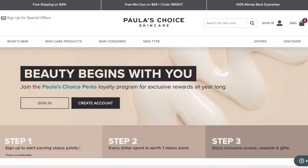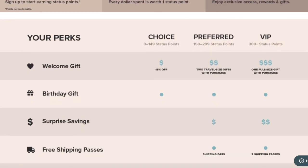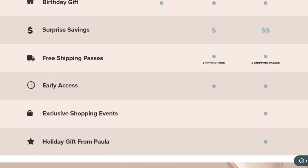And recently I noticed that they came out with like a points program or a rewards program. You can create an account and then you can get different prizes on your birthday, or after you spend so many dollars you get like additional free product or something like that. So if you're somebody who has really tried a lot of Paula's Choice items because of how much I've talked about them and how much I've adored them for years, I think it's definitely worth signing up for this new perks program because it's some pretty good perks.